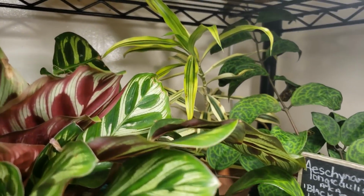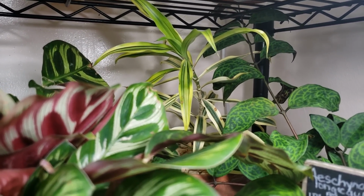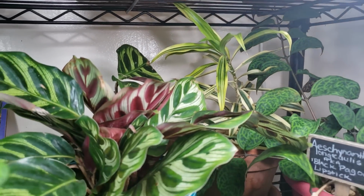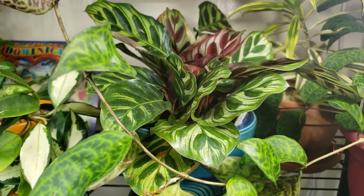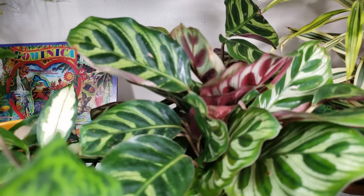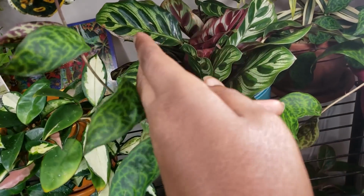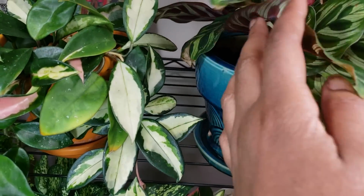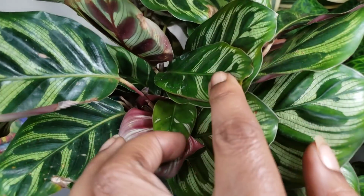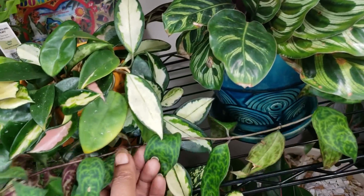Behind it, I have a Dracaena, and this is a Song of India. And here, right in the front, I have a Calathea makoyana. This is also a new one. I saved this one from, I don't know if it was Home Depot or Lowe's. It was a little raggedy, but I'm saving it, and it has a lot of new growth that is doing beautifully. Love that plant. Let me put this vine back up there.